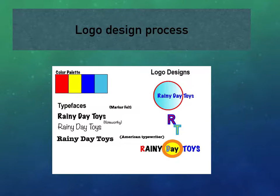Rainy Day Toys logo design is very fun and bubbly for children, and it involves many colors and many different fonts just to catch the children's eye on our logo designs.